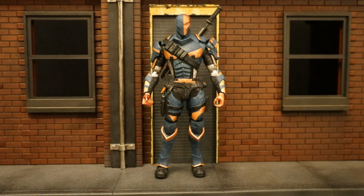And now, coming in at number 8 on my list, this is the Arkham Origins Deathstroke. His sculpt is amazing. There's so much texture on him, all the different parts of his body. Very well done. He's got double jointed elbows, double jointed knees. What I really like about him is the costume in Arkham Origins is using his classic color scheme. You could almost use this as a comic Deathstroke if you're not too picky.